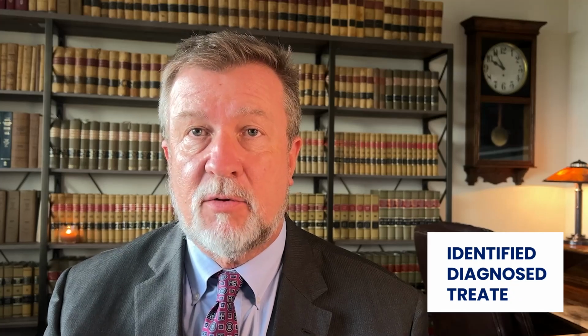If you've got back pain and you've never seen a doctor for it, Social Security is not going to award you benefits. They're not going to find you disabled because your impairment is not medically determined and not medically identified. So your condition that's keeping you from working has to be due to an impairment or a problem, physical or mental, that has been identified, diagnosed, and treated by a medical practitioner.